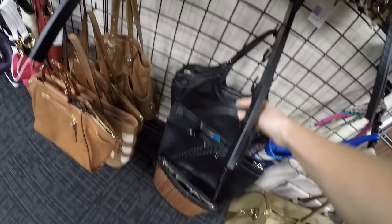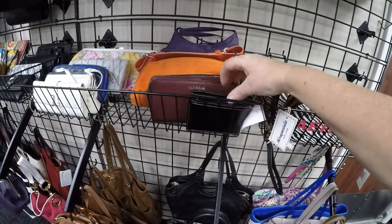That's not bad. If you want a Kate Spade purse, it's a lot cheaper than going to the store.